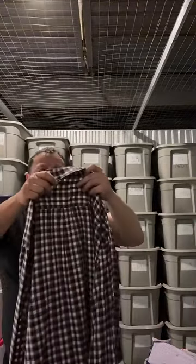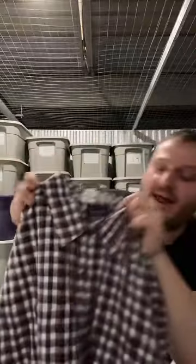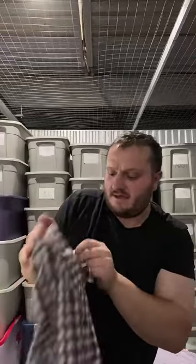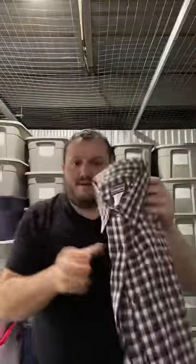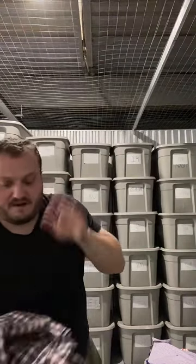All right, here's the piece. This is a Patagonia. This is organic cotton, size men's large, and it's got the double breast pockets. So, really nice piece. I should get at least 25. I don't even know what I'll get for this, but I'm thinking at least 25, double breast pocket, maybe more.